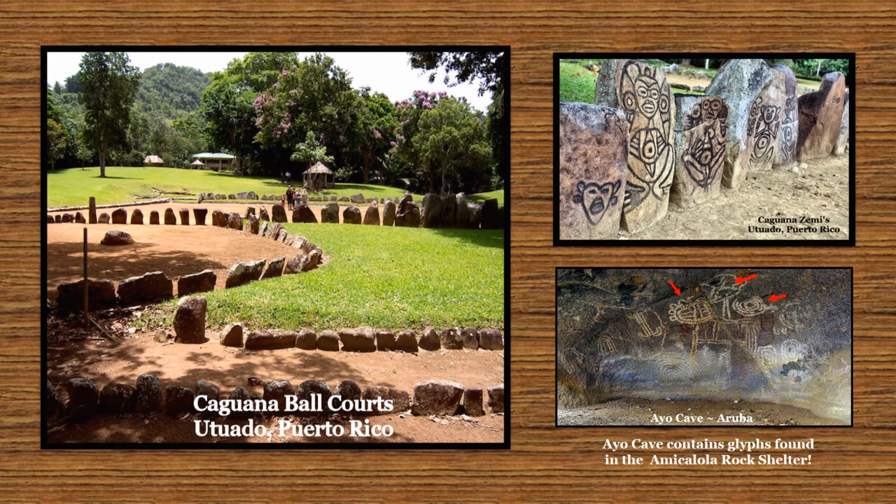Here you see the Caguana ball courts in Utuado, Puerto Rico. It contains an oval ball court the same size as the one on Sweetwater Creek. Here it is on the left. It contains many Zemas whose styles are quite similar to the stela on Sweetwater Creek.